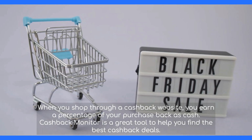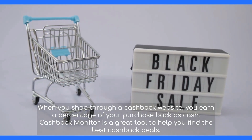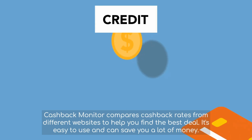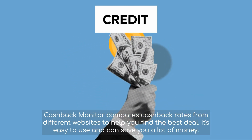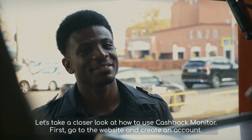When you shop through a cashback website, you earn a percentage of your purchase back as cash. Cashback Monitor is a great tool to help you find the best cashback deals. Cashback Monitor compares cashback rates from different websites to help you find the best deal. It's easy to use and can save you a lot of money. Let's take a closer look at how to use Cashback Monitor.